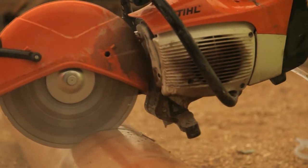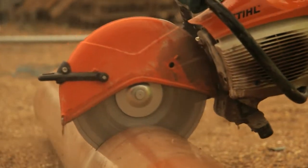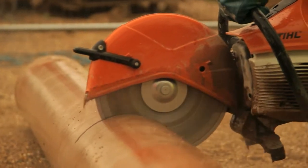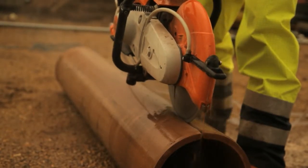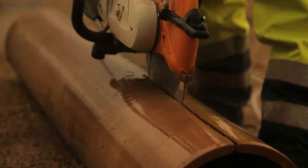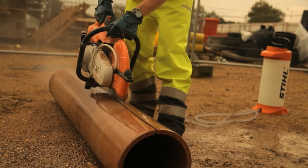Always work with water when using diamond cutting wheels. This will aid in reducing friction, lowering the risk of kickback. Remember, the machine will naturally pull forward away from you when the abrasive wheel comes in contact with the object to be cut.